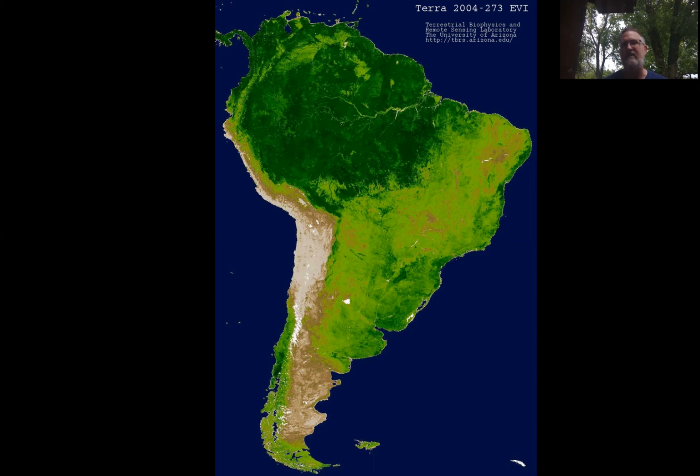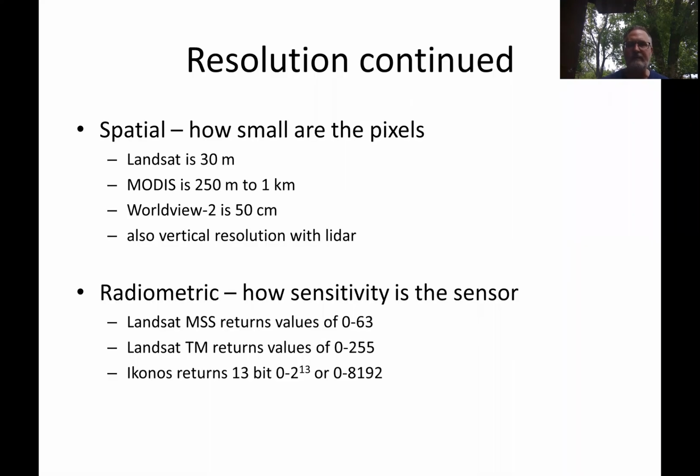So MODIS's advantage is, though coarse resolution, usually a pixel is about 500 meters, it can tell you a lot about everything temporally. And MODIS has been collecting this data for about 20 years. So let's talk a little more about resolution.